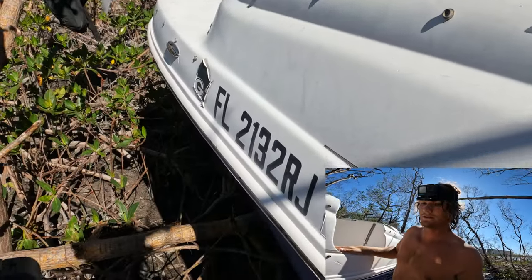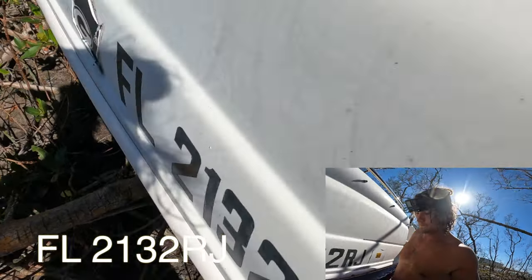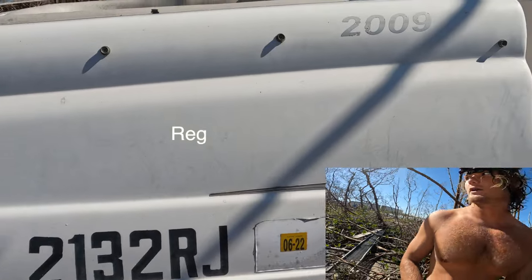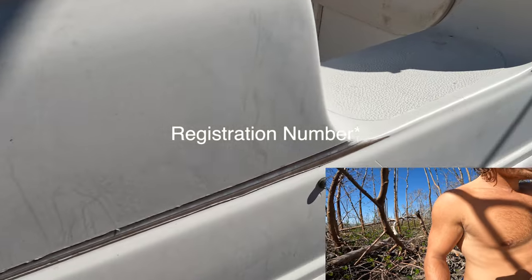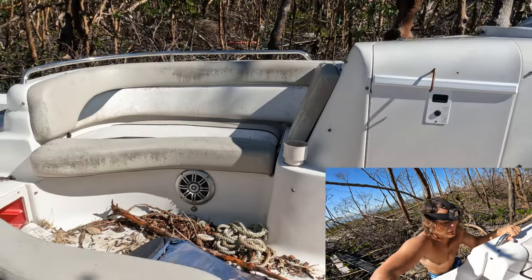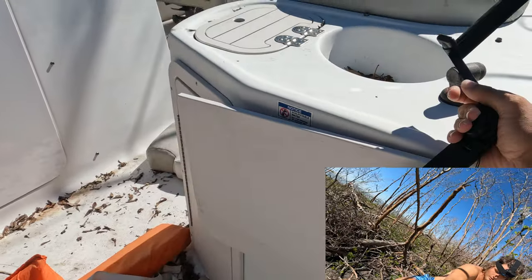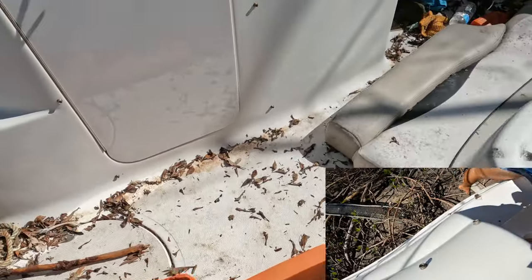Here's the boat number. I'm right there, FL2132RJ. So if that's your boat, it's a Starcraft. Sorry that happened to your boat. Let's see, it's up here. Obviously I'm not gonna take anything, but I might as well hop on and see what the heck is up with these boats.